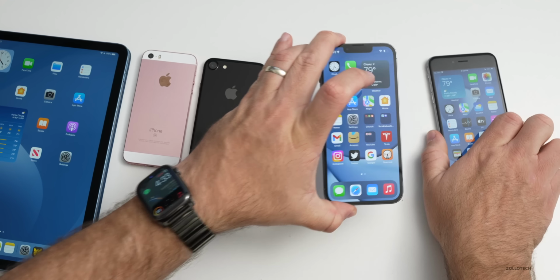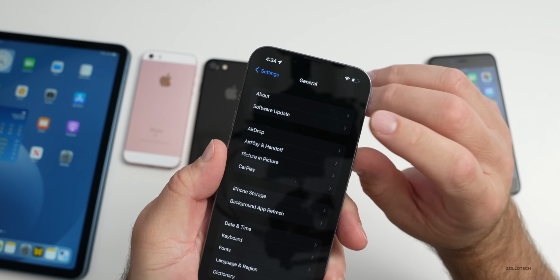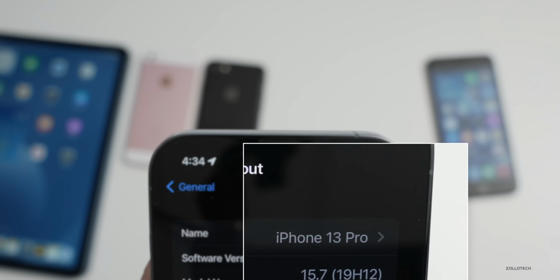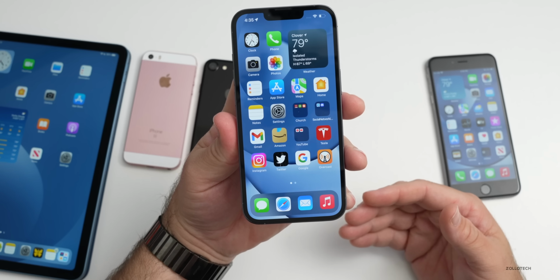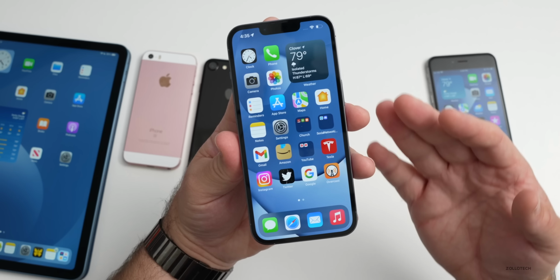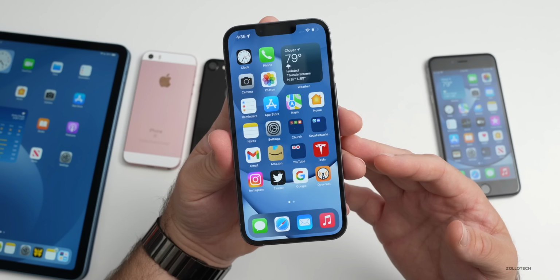So we'll go down to Settings, then General and then About. Next to software version, you can see version 15.7 with a build number of 19H12. This is the exact same build that we had with iOS 15.7 last week, so there's no difference here. You can uninstall the beta profile if you're on iOS 15 betas, and you just had it a little bit early if you had 15.7 RC installed.